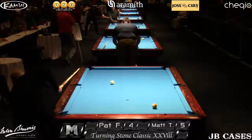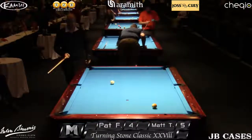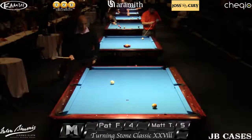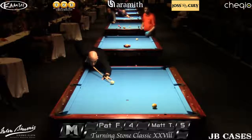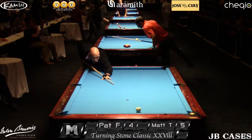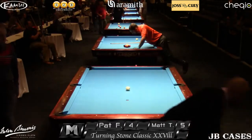Now, this guy hasn't missed a nine ball in a while. He's not going to miss this one. No, he's not. He's not going to miss this ball. Hey, listen, you see that sweater he's wearing? Yeah. Those sweaters have been known to slow a man's stroke down. Also been known for keeping your arm warm. Matt Tetreault leads the match 6-4 now. Didn't slow his arm that much.